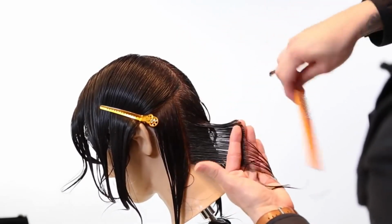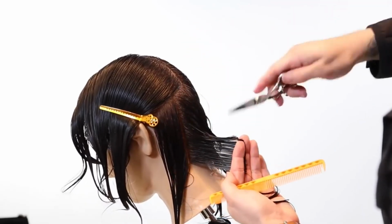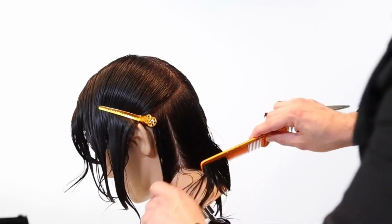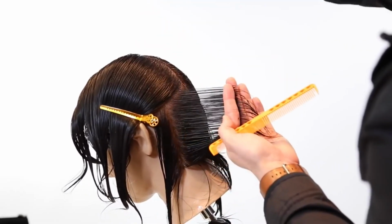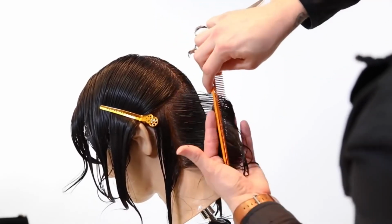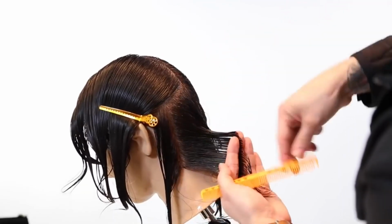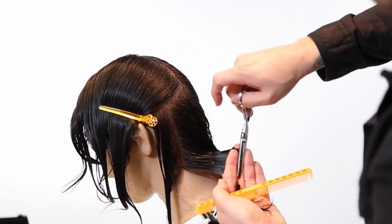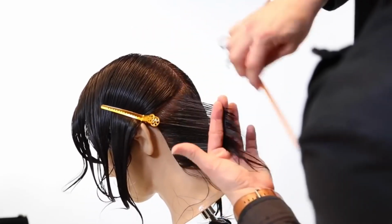I want you guys to stay focused on that. Over direction can really play a key role; it's everything in the outcome of the shape. So just bringing everything straight back to me, cutting a square back, a nice straight line in the haircut. Like I said, I'm going to be working with a razor to clean up the outer perimeter.